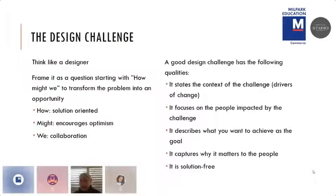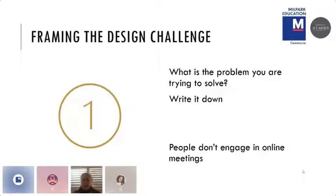And then lastly, and very importantly, it is solution free. We don't sneak elements of solution into our design challenge. We don't prescribe. We don't assume. We look at the problem space, and we focus on some context, and who we are designing for. We look at what we want to achieve and the how. Did I just say how? I hope somebody caught me out. We don't do the how. We say the what and the why, not the how. I'm so focused on solution free that I said the how out of place. So those are the elements, almost the recipe, of a good design challenge.